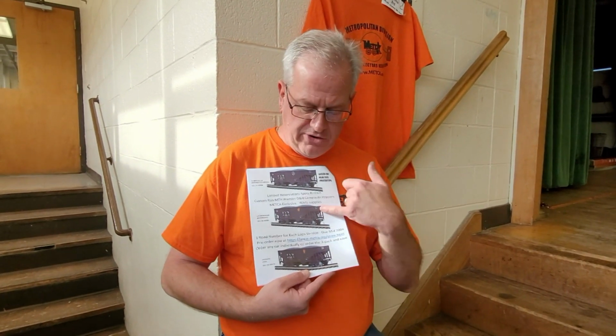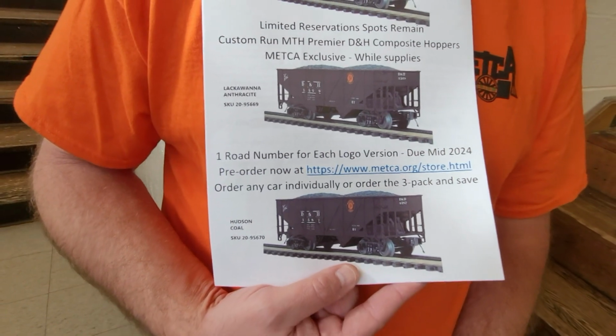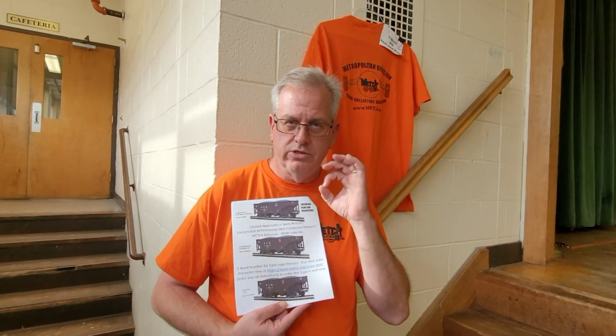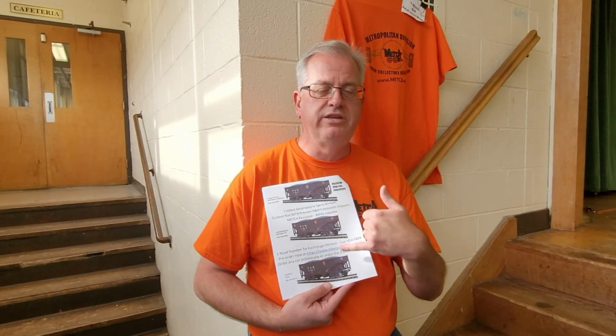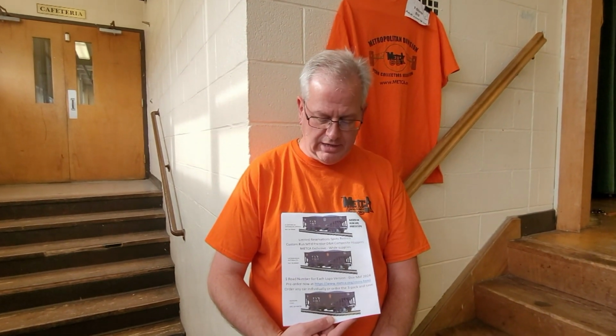We also took a little variation for these other two, since D&H only had one of that hopper. We're doing two other road numbers on this hopper. One of the road numbers features the Lackawanna Anthracite D&H orange logo, and the other car features the Hudson Coal D&H orange logo. So each logo version comes in one road number, the different logos in the upper corner, different road numbers, one per car. Again, the first one is 100% prototypical as much as we can, and the other two are just natural what-ifs with that slight variation change in logo.